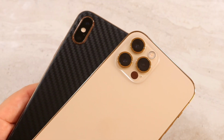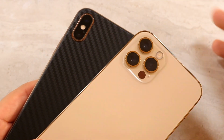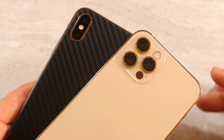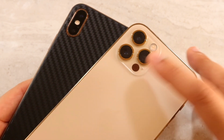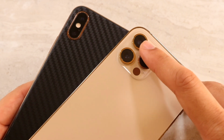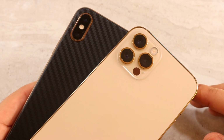On the iPhone 12 Pro, as stated before, you have a triple camera setup with a LiDAR sensor. The iPhone XS has a dual camera setup, all 12 megapixel sensors on all these phones. Now you have a telephoto lens, an ultra-wide sensor, and a LiDAR sensor on the iPhone 12 Pro with that wide-angle lens, where you only have the telephoto lens with the wide-angle lens on the iPhone XS.